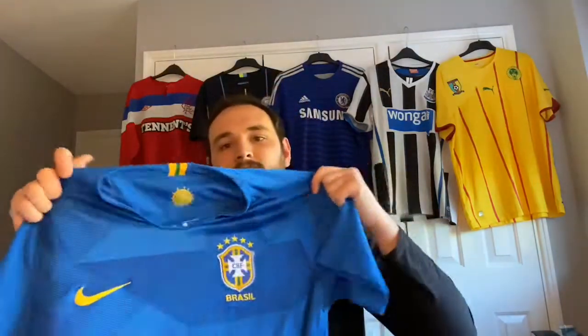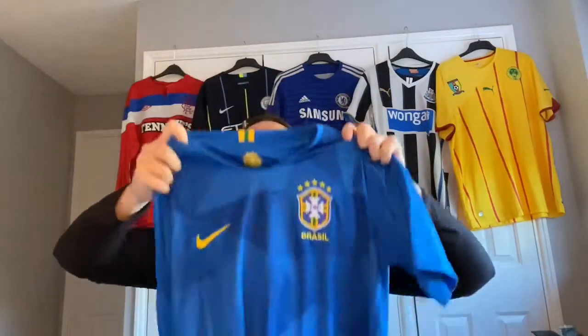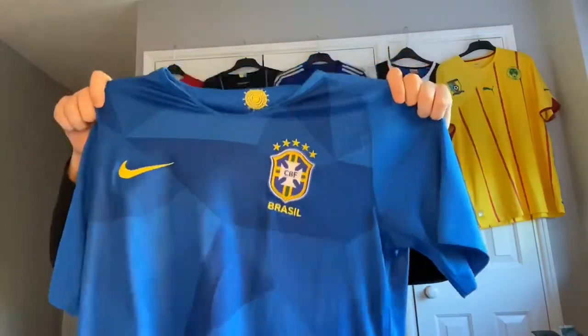And then next up, I've just sold this one, but I'll show it anyway because I didn't get time to show it on the last one. It's a 2018 Brazil away shirt, and that is in a large. The guy I bought it off on eBay provided photos of the tags, and the code on the tag actually linked to a proper one, and then he sent me a fake one, which is what I said in a previous video.